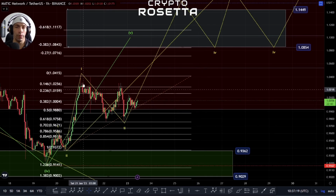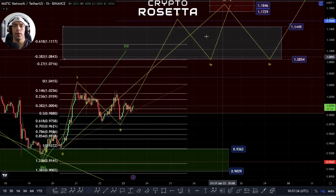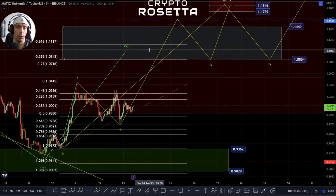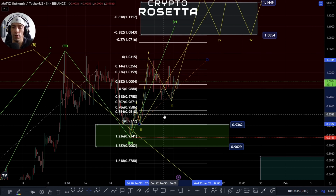So currently, off of the structure and looking at this potentially as a completed move into here, what we could have is a setup for a third wave to the upside. That third wave could potentially look to take us up to this 1554 area. But what we would want to see here is this moving away from this zone. For as long as we move sideways here, it is possible this could become a more complex structure.